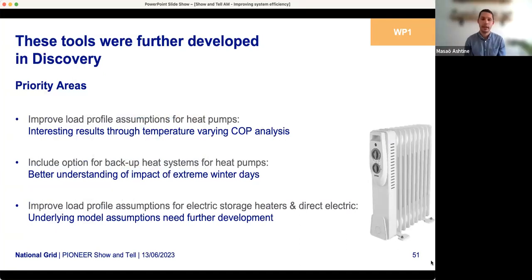Yeah, thanks, Alex. My slide doesn't have as pretty animations, but it's pretty much just a pause to say that also in Work Package 1, we were looking at how we improve the tools coming out of Defender from within the discovery phase in Pioneer, specifically how we pair the learnings at both a household level and population level with the householder profiling tool that we use to see what the benefit of heat pumps is, and how we can have backup heating to meet those winter peaks. And then if we look at different analyses with the COP that we apply, particularly for heat pumps, do we get a better understanding of the retrofit level that may be needed across certain areas?